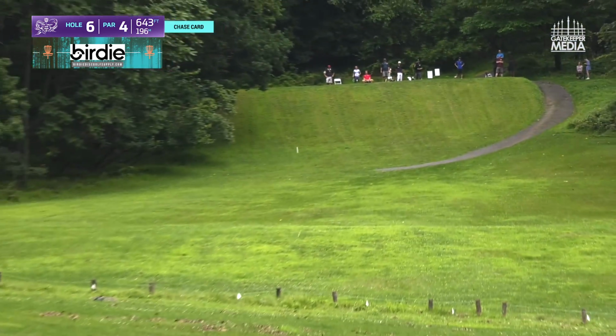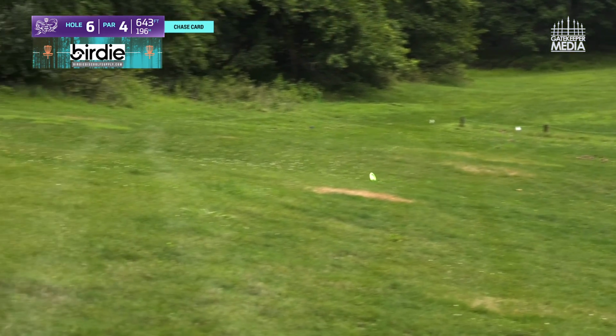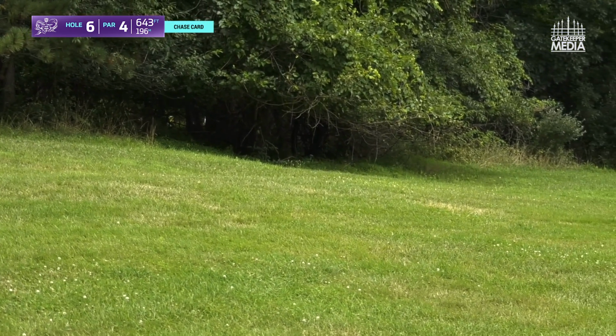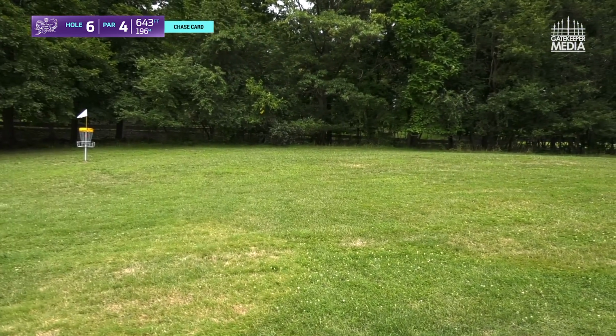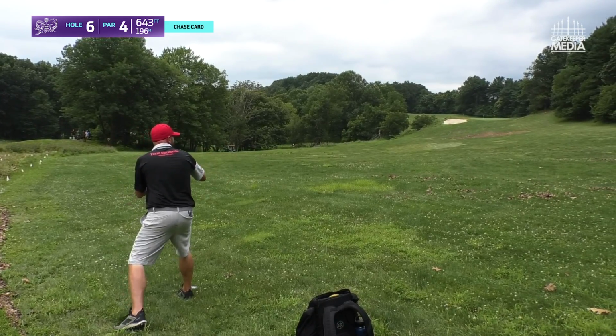He drops it down prior to that ditch, but it hops right over and through the rope. So he was able to pull it off, and I think he turned around to me and said, "I'm not doing that in the third round." So he's not going to risk it. But a good shot. Yeah, and it's a great putting shot, leaving him in position to get the easy birdie. Yeah, should have a short chip up.